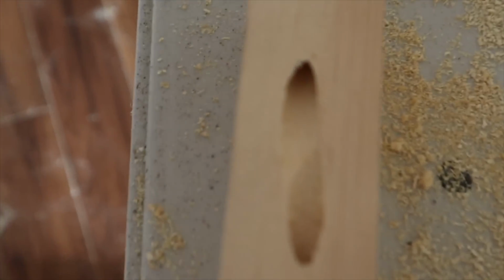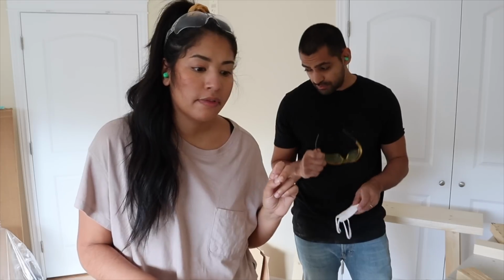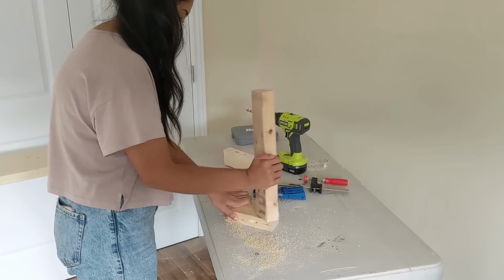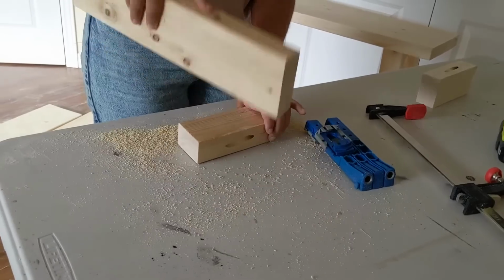Okay, so our plan for this table is for it to have kind of like a vintagey vibe to it, and so we want to distress it. And I think it makes the most sense to put it all together before distressing it. However, I feel like for these two little side pieces, it makes the most sense to distress it first, then install it, then continue on, just because it's such a small little area.